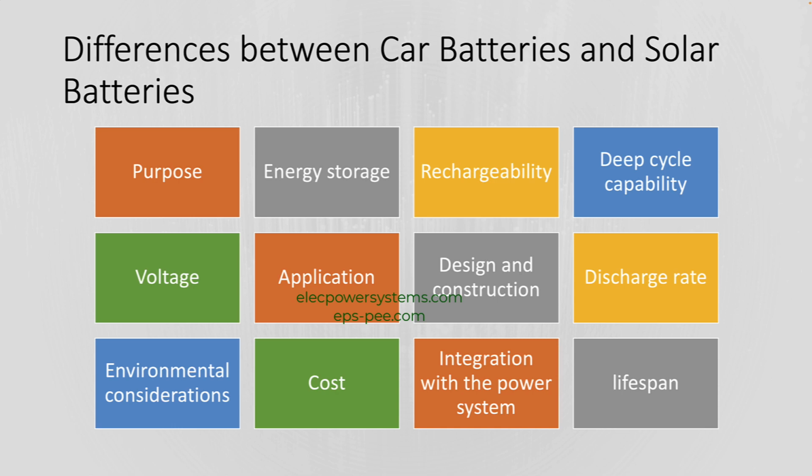Cost. Car batteries are relatively affordable compared to solar batteries, which tend to have a higher initial cost due to their larger capacity and deeper cycling capabilities. However, the cost of solar batteries has been decreasing in recent years as renewable energy technologies become more widespread.